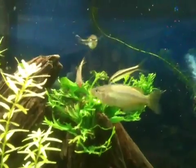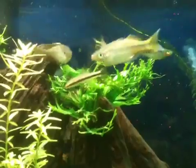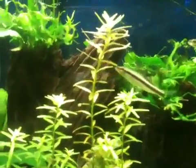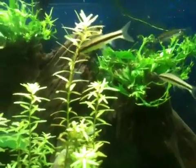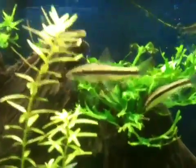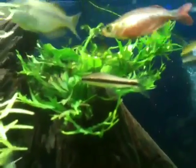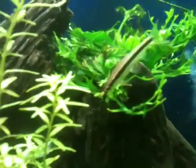So yeah, I've got the two species in here. I'm thinking about throwing some Otocinclus catfish in here too, because they do a good job on some of the harder algae, believe it or not, in my experience anyway. I do have some Otocinclus in my other tank. It's a little smaller, but they kick butt in that tank. These guys, flying foxes, Siamese algae eaters, some people call them Siamensis algae eaters. I'm not sure what the scientific name is, but they love to eat algae off plants. They do a really good job doing that.